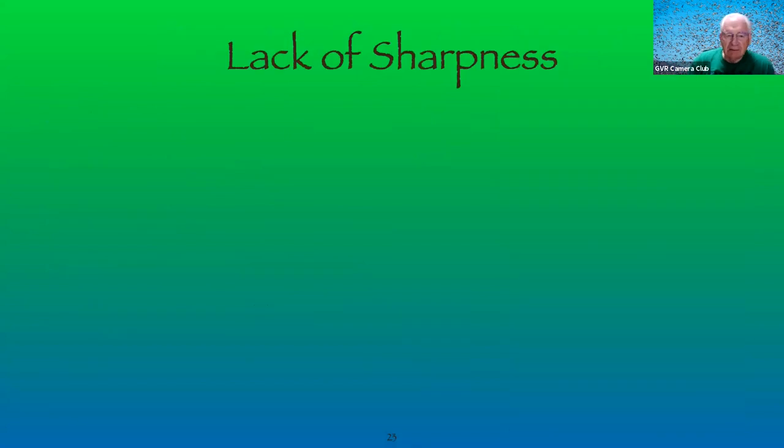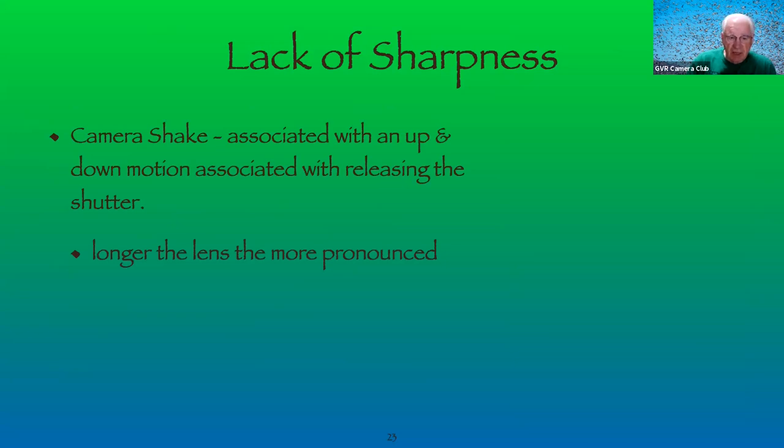Lack of sharpness. Oh, it's been my nemesis for years, okay? It can be camera shake. I already mentioned that earlier, I'll mention it again. It's associated with an up and down motion when releasing the shutter. I've got big clunky hands and I suffer from a condition called ADHD, and I wasn't diagnosed till I was in my 50s, which makes me kind of erratic sometimes. So I have a real problem sometimes concentrating on squeezing the shutter nicely. And one thing to remember, the longer the lens, the more pronounced your camera shake is. So if you're shooting with a 600 millimeter lens, that camera shake is really going to be pronounced.